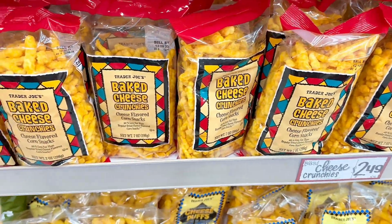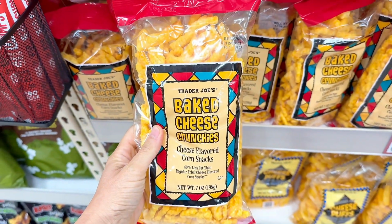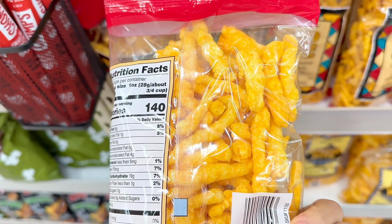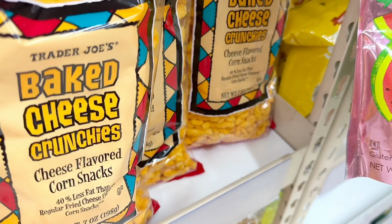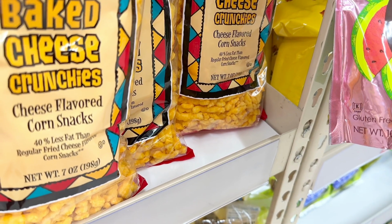The baked cheese crunchies. These are a problem for me. I will go through phases where I just will get them on repeat, and lately I've been doing that. I go through half a bag, but I'm just loving that the pieces are so big lately. Like sometimes throughout the year, the pieces are really small, like at the bottom of the bag, like this. So if I find a bag with big pieces, I will just grab a bag because they're hard to find.